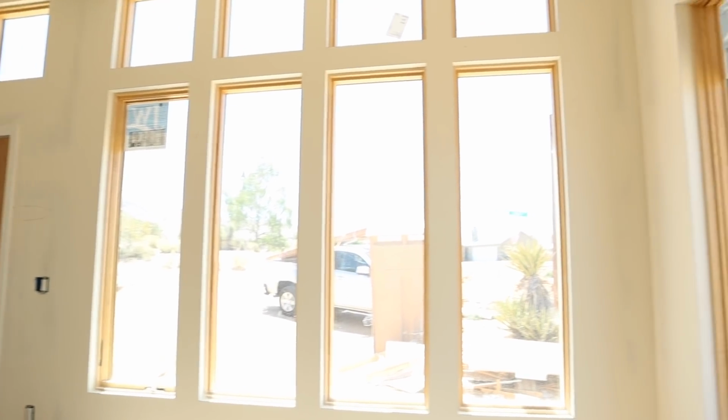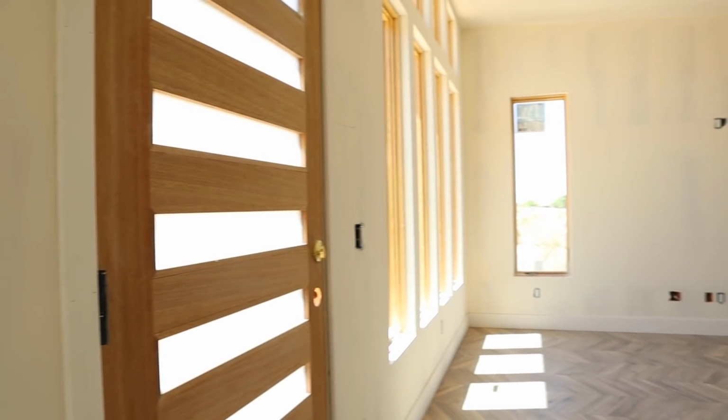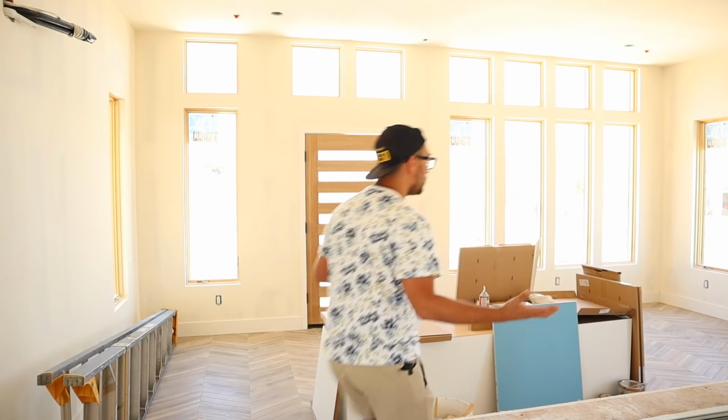But the first thing that you'll notice besides that is that the place is completely flush with natural light. For me, one of the most important features that a house can have is natural lighting. Now, of course, we do have recessed lighting and a chandelier and we're gonna use that at night, but during the day, you just can't beat daylight. I mean, look how beautiful this is. There's so much light in here.